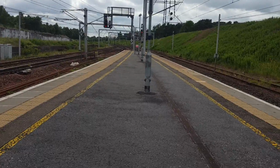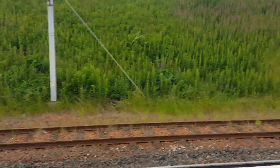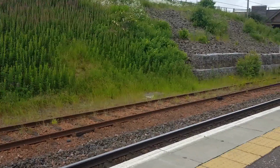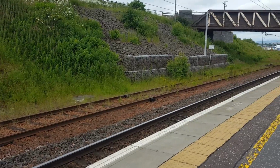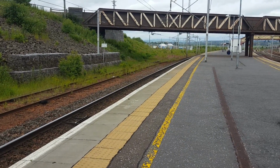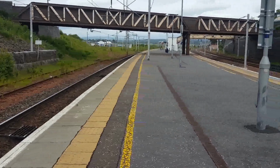Anyway, Carstairs has been quite nice, got a bit of freight and that. I mean, obviously it's a bit quiet, it reminds me of Acton Bridge quite a bit, so yeah, one of them stations. Oh well, I guess it could be worse stations to visit. Yeah, so my next station is going to be Motherwell.